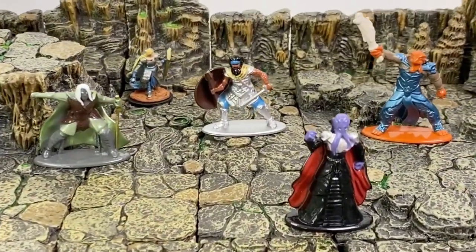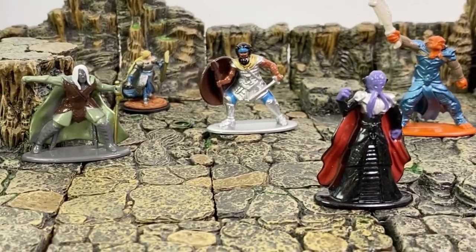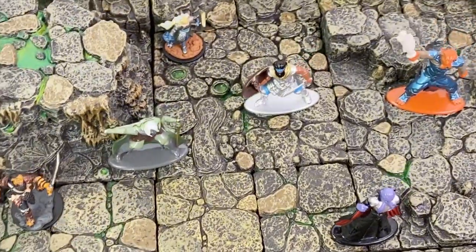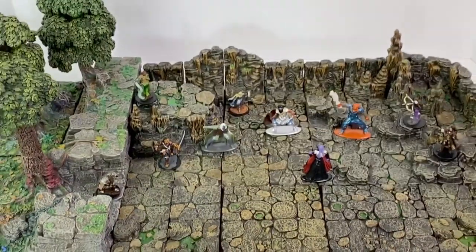Again, I think the Mind Flayer comes out the best in this set. And as we look at the other sets in the line, I think you'll see a pattern of the monster minis being a bit better than the PC minis. If you like the look of these and you think it's fun to have a heavy metal mini on your table, man, go for it.